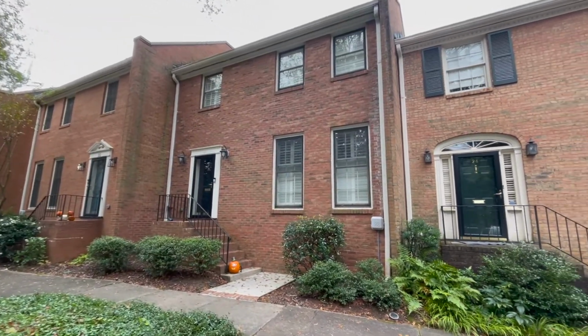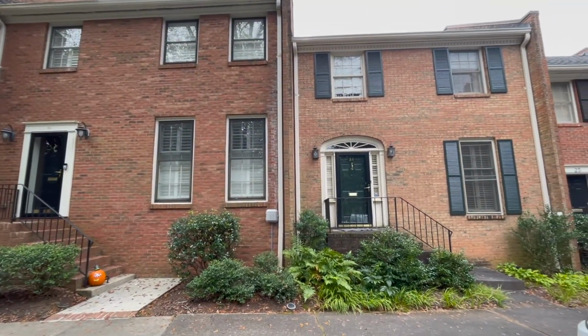In terms of the house prices, the median sales price for a home in Druid Hills in the last 6 months was $927,500. For condos, approximately $386,000, and for a townhome, $445,000. Now, I will say the condos and the townhomes, the majority of them that you are going to find in Druid Hills, they're a lot older looking in nature. There's a couple of newer options for townhomes, but for the most part, they are going to be a little bit older.